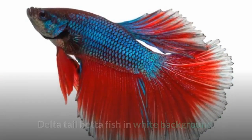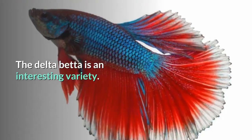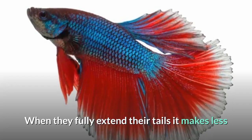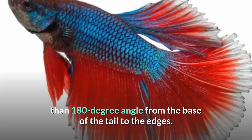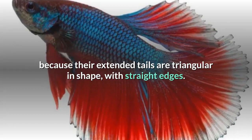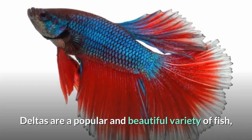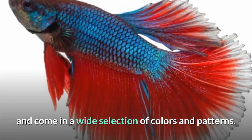Delta. The delta betta is an interesting variety. When they fully extend their tails, it makes less than a 180-degree angle from the base of the tail to the edges. They are named after the Greek letter delta, because their extended tails are triangular in shape, with straight edges. Deltas are a popular and beautiful variety of fish, and come in a wide selection of colors and patterns.